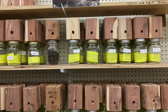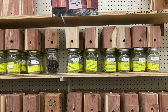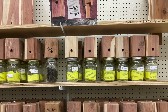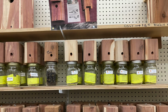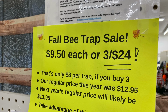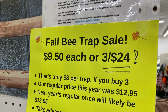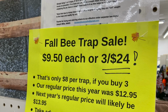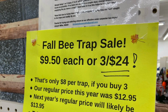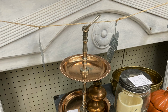And I thought this was interesting. It was like a bee trap. And they actually had a bunch of bees in there. And you know, in the fall, when apples start falling, you really get a lot of bees and stuff around the apples on a farm. So maybe that's why they had those out for sale. There was a cute little old tray.